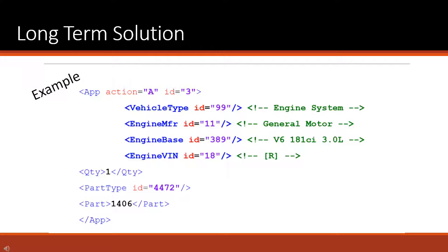So here we see in the application the vehicle type, so that's identifying that this is an engine system. Then the engine manufacturer, so the ID of who the engine is built by, the engine base ID we're familiar with, and then the engine VIN, which we're familiar with. Then the rest of the app has the typical quantity per vehicle, part type, and part number information.